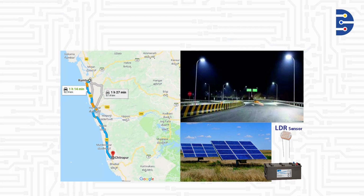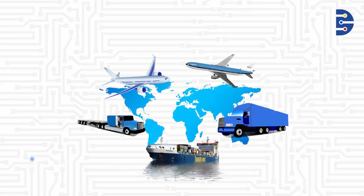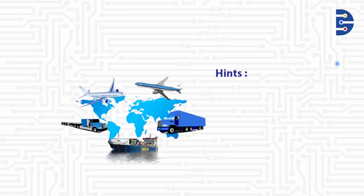To end this session, I would like you to think about the logistics industry. The logistics industry is one that is based on transporting some goods from one point to another. I want you to think in terms of IoT, and I want you to come up with a solution that is totally different from how logistics players are doing business today. And I'm going to give you some hints while you're conceptualizing this IoT solution.